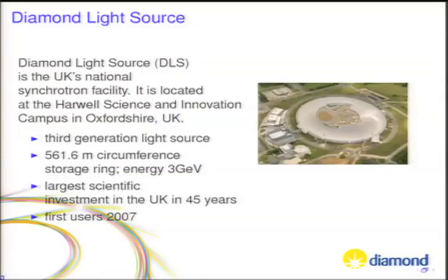As I said, Diamond Light Source is the UK's national synchrotron facility. It is located at the Harwell Science and Innovation Campus, a bit south of Oxford, in Oxfordshire in the UK. It's a third generation light source, which basically means that it uses insertion devices as well as bending magnets, if you are familiar with the way synchrotrons work. We've got a storage ring that's about 561 or 562 meters in circumference. The energy of the electrons in there is 3 GeV, and we're aiming to have a current of about 300 milliamps.